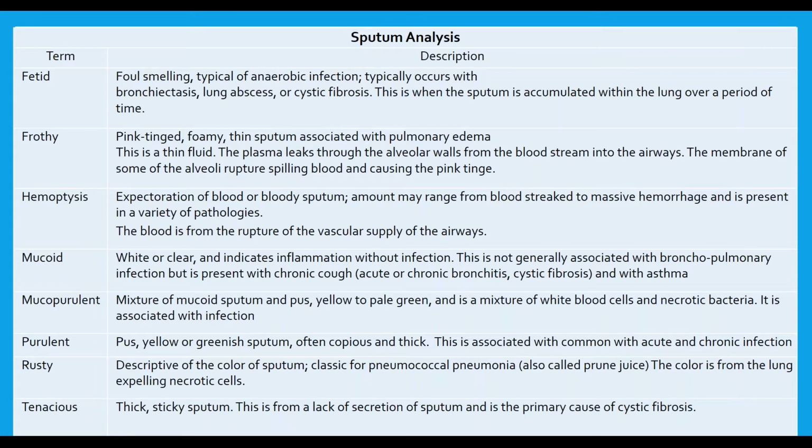Tenacious means thick and sticky. You see it with cystic fibrosis, a good example. Dehydration, things like that can thicken up that sputum as well. And sticky, they can't really expel it.